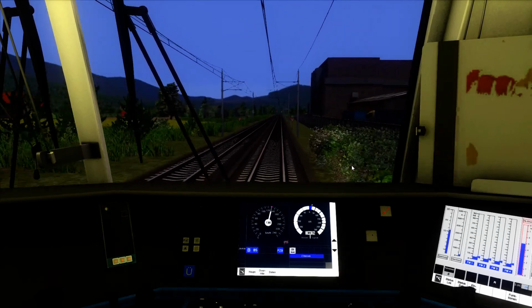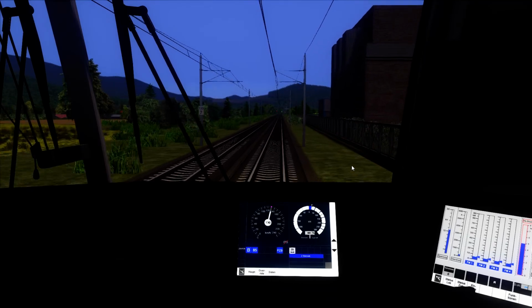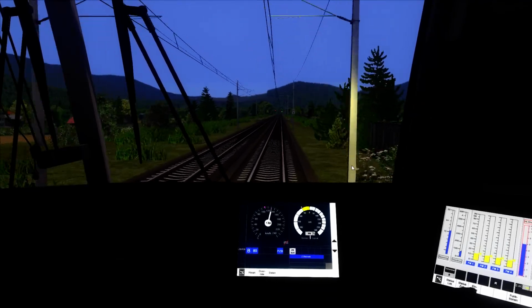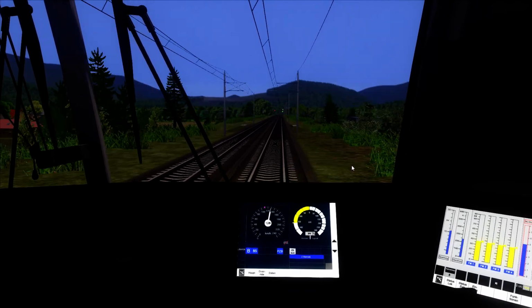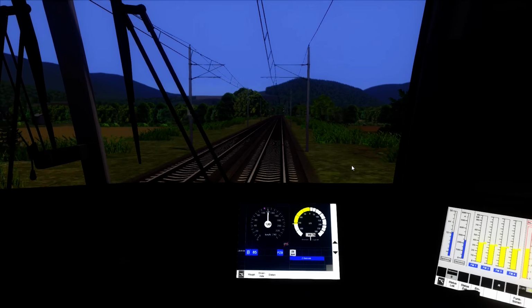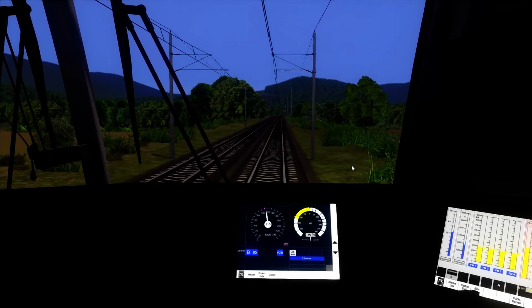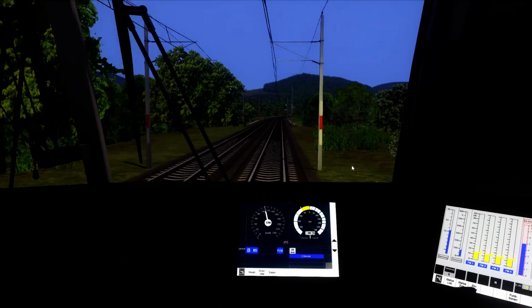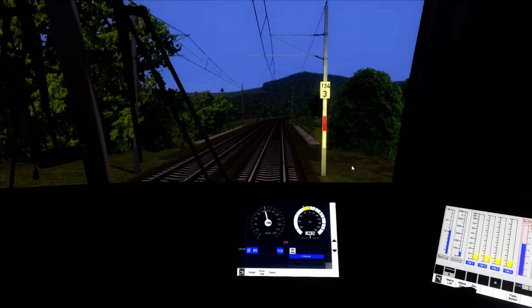I don't like this cab light. It's a bit weird. There we go, getting rid of it. So I just saw the 110s go past there, so I'm going to drop down at 600 metres, which again is plenty of time. This thing slows down really nicely. But as I've said before, I'll say it again: always better to be dropping too slowly than too quickly.